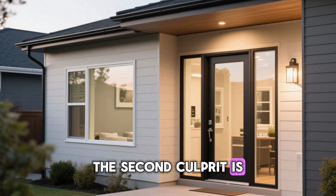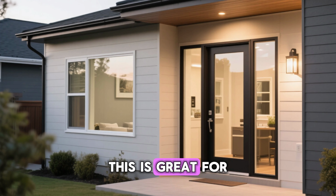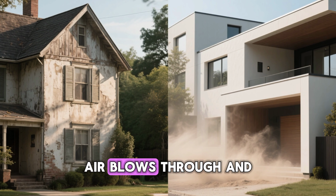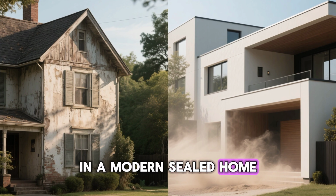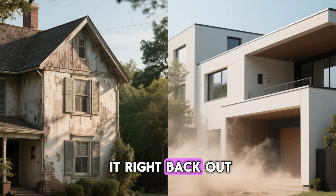The second culprit is your airflow. Most modern homes are designed to be airtight for energy efficiency. This is great for your heating bill, but terrible for dust. In an old, drafty house, fresh air blows through and carries dust out. In a modern, sealed home, the air is just recirculated. Your HVAC system sucks the air in, cools it, and blows it right back out.